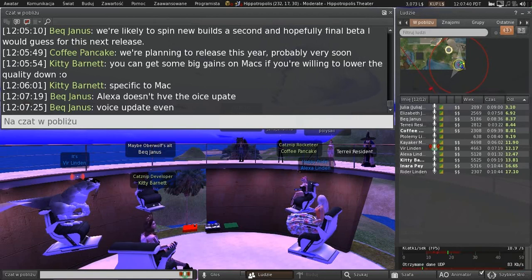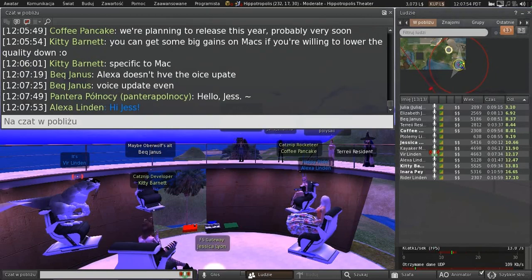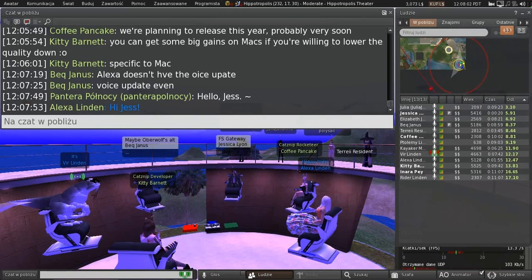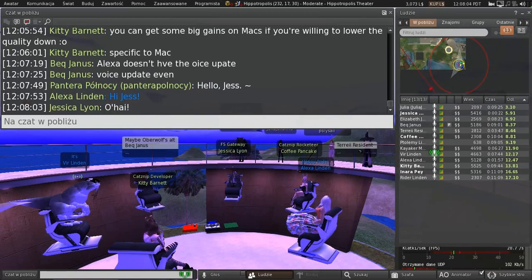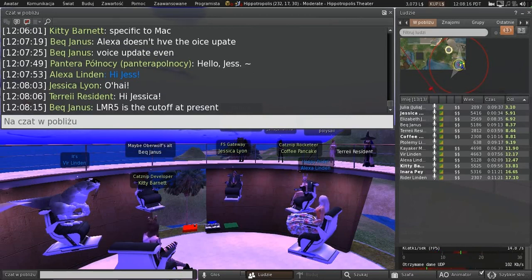Anybody else have new updates coming out? Firestorm, likely to spin new builds, second, hopefully final beta. So what are you picking up for the next build? Is this just bugs that have turned up in the course of previous testing, or are you bringing in anything else from our side? Okay, got it.